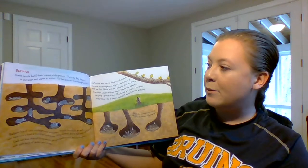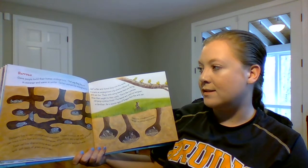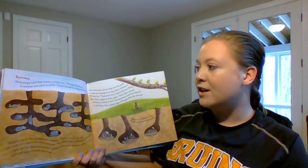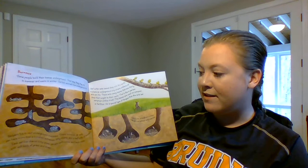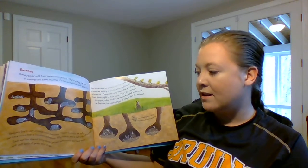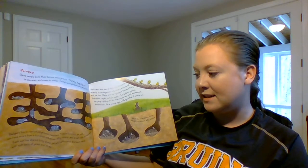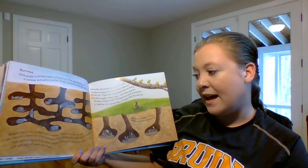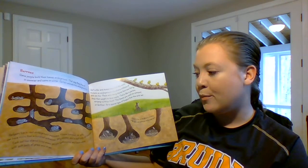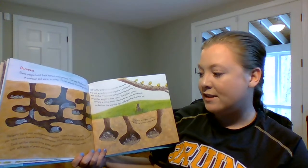Burrows. Some people build their homes underground. That way they can stay cool in the summer and warm in winter. Certain animals live underground too. Badgers live in vast underground mansions. These burrows, or sets, can have more than 100 entrances, 50 rooms, and a half-mile of tunnels. Each set has shared living areas, private bathrooms, and bedrooms with soft beds of grass and straw.